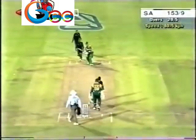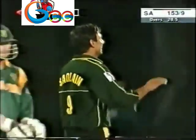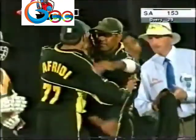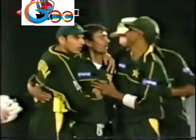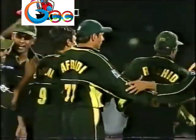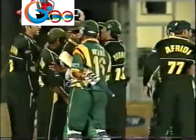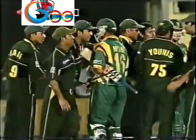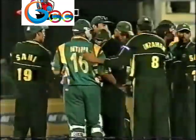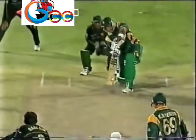Lots of flight in the air, and that looks as though it's it. Yeah, McKenzie walking. So the match is over. South Africa comprehensively beaten by Pakistan in the second one-day international. Well, the tide has turned by the Pakistanis now. They were beaten pretty badly in the first game, but they have come back very strongly. And with their barnstorming performance, they have outclassed these South Africans.